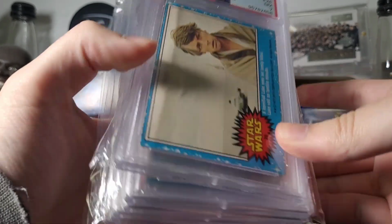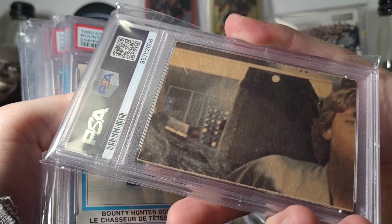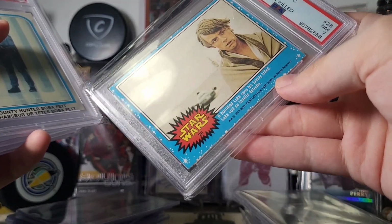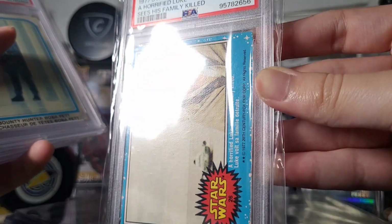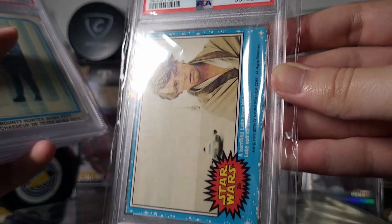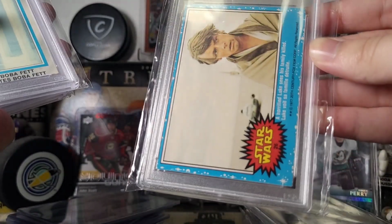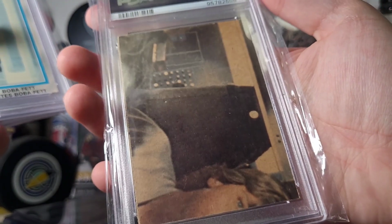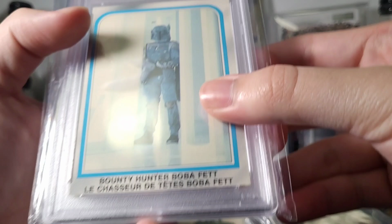Yeah, 7. Not great. Still learning on these, the grading with these, but they're a little harsher on the centering than I thought, because this thing's great. No creases, corners are good, as you can see. Yeah, these are really nice. The rough cut edges, that's expected, but I don't know. I thought that was way nicer than the 7.